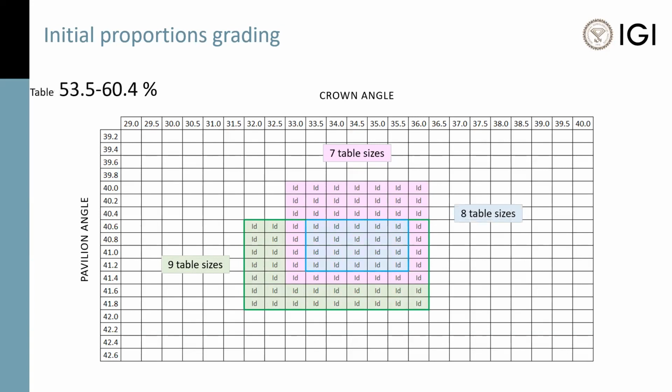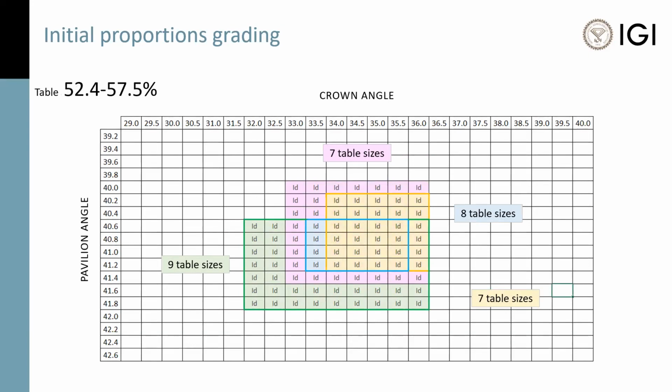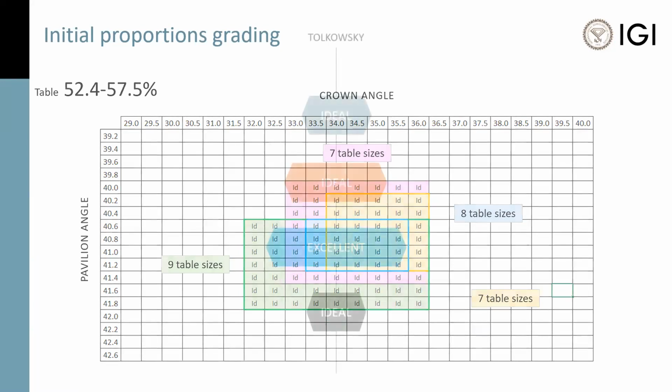The next, established by one of the world's most well-known luxury brands, spanned 8 table sizes, using a more restrictive range of crown and pavilion angles, which makes sense when producing diamonds that will belong to a single brand. And the last, introduced in 1996, leans towards somewhat higher crown angles, also spanning 7 table sizes. To further appreciate why the systems vary, it's important to remember this only reflects the top grade from each system.